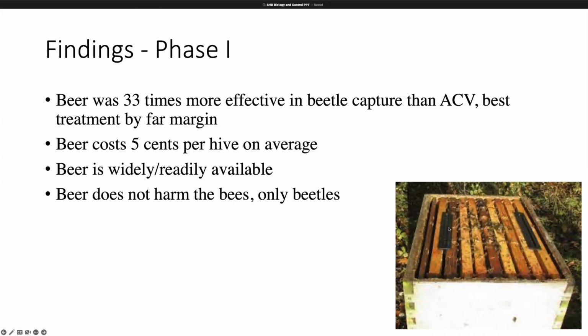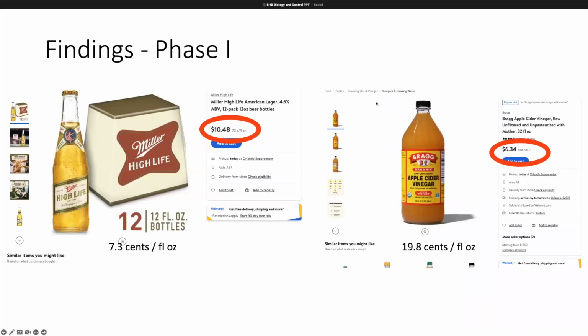This treatment is actually placed inside the hive between the frames. And so it doesn't have any chance of toppling unless the entire super topples. If you didn't believe me on that economic comparison, this is an image from Walmart.com. Miller High Life is the beer that was used in this study. And this is an image of apple cider.